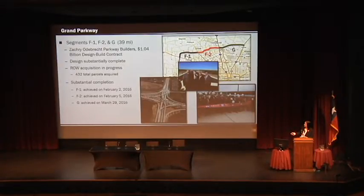Zachary Odebrecht was the builder. It was a $1.04 billion project, and we completed it in about a 2.5 to 3 year time frame.